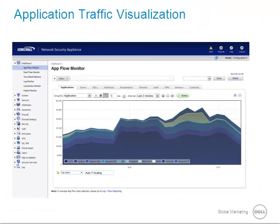So this is what visualization looks like on a SonicWall. This is what I call the 30,000 foot viewpoint. You're seeing traffic coming in here, and down below there's a little legend showing you what that traffic is composed of. Generally it just gives you an overall view of what the bandwidth is going in and out and what traffic is being taken up. So it's nice. It's not giving you much detail at this point.